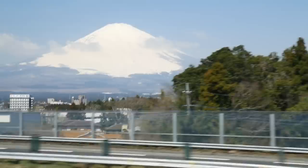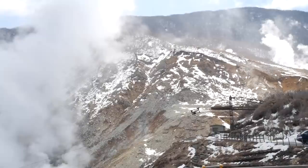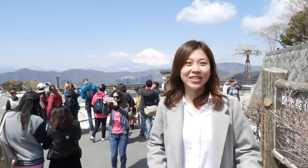Good. First of all, we're going to go to Hakone. It's a resort area for a lot of Tokyo people because it's just a 2 hours drive from here. One of the main attractions in Hakone is riding the ropeway up to Owakudani Station to see the volcanic fumes. So at the top of Owakudani, you can actually get a really great view of Mount Fuji.